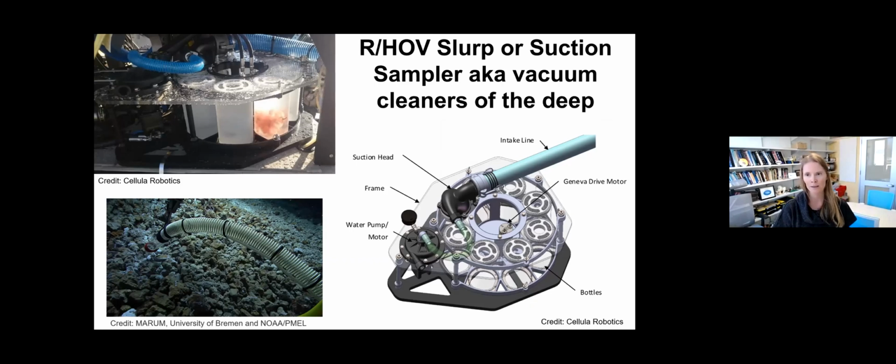So one is the vacuum cleaner of the deep sea, which we call a slurp or a suction sampler. Most vehicles come with some version of this. And this is a drawing from Cellular Robotics, but this is actually the slurp sampler that's on the ROV Sebastian that Schmidt Ocean Institute runs. And it literally is usually a vacuum hose like this.